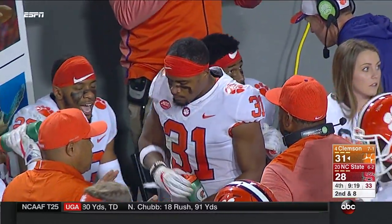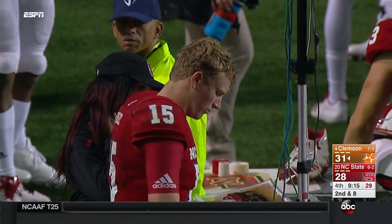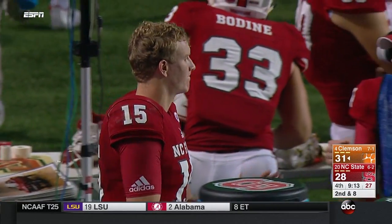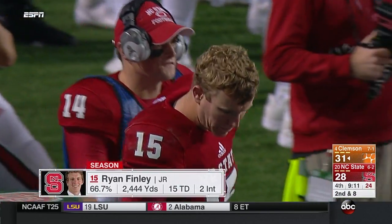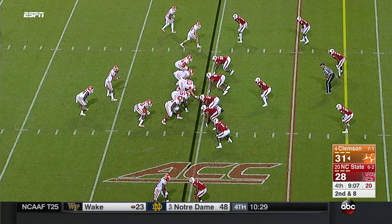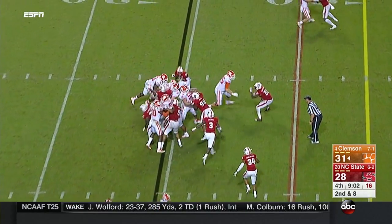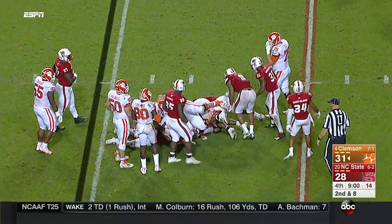Isn't it interesting? They had been giving up sacks, give up a sack on one play. That's right. He doesn't throw interceptions, just had the one last week against Notre Dame this season. Throws an interception on the next play. Back-to-back uncharacteristic plays for the NC State offense. Kelly Bryant not finding much there.